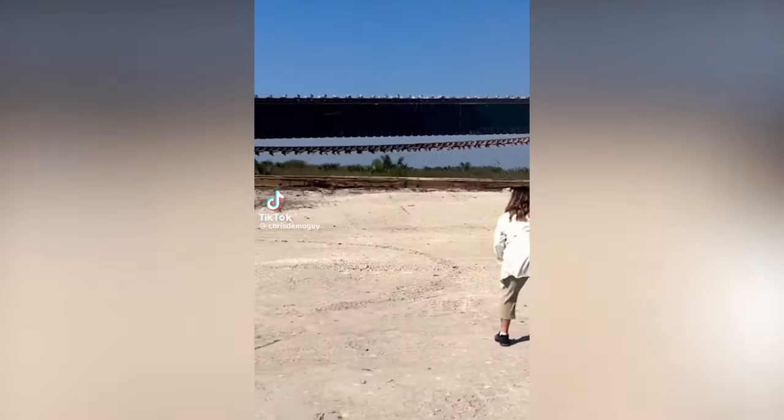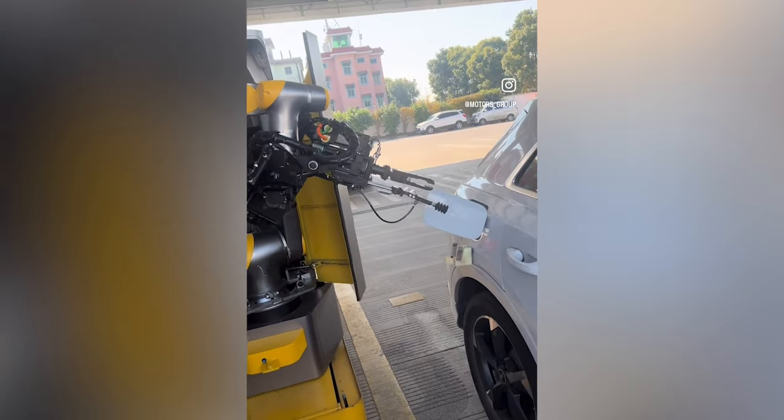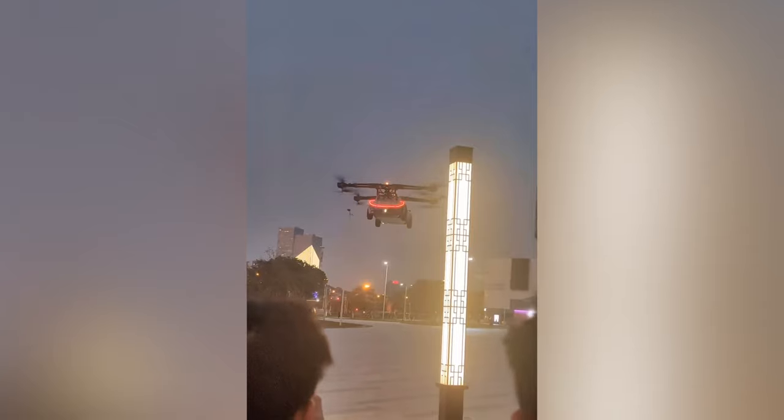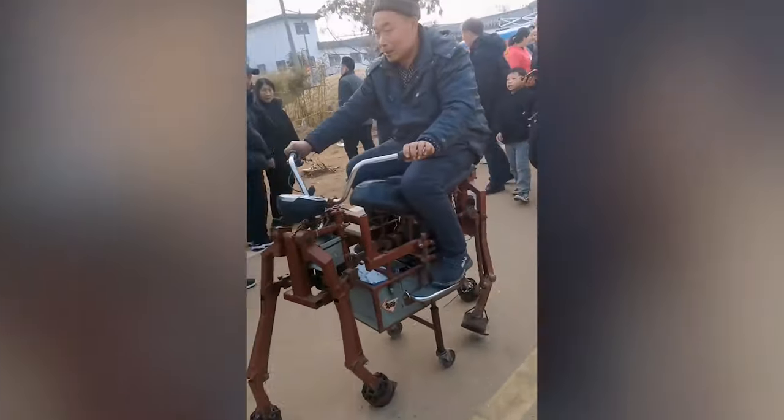From robotic marvels to precision engineering, get ready to witness the cutting-edge technology that's shaping our world. The future is now. Prepare to be inspired and amazed by the incredible advancements responsible for our modern lifestyles. Let's begin.